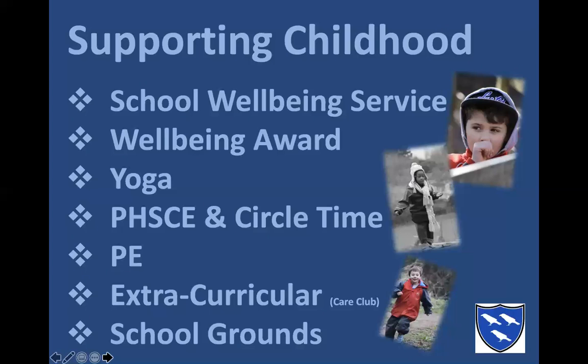Currently, the school is working with Bromley as part of the Trailblazer project supporting wellbeing. We're one of 50-odd schools across the borough that are working on this project to work out a model for excellence moving forward within this borough in order to support positive well-being of pupils as they move on through primary school and on into secondary school.